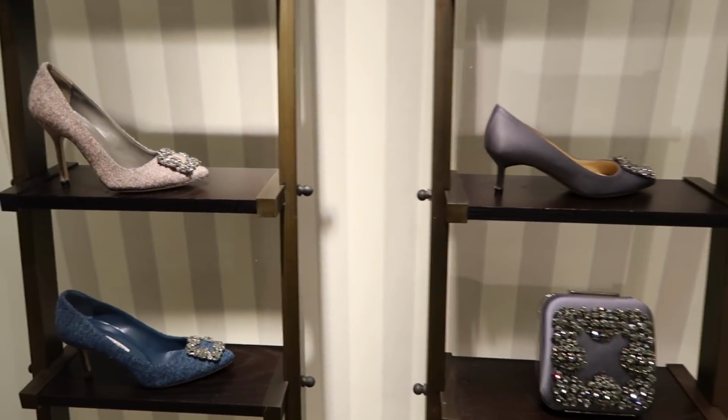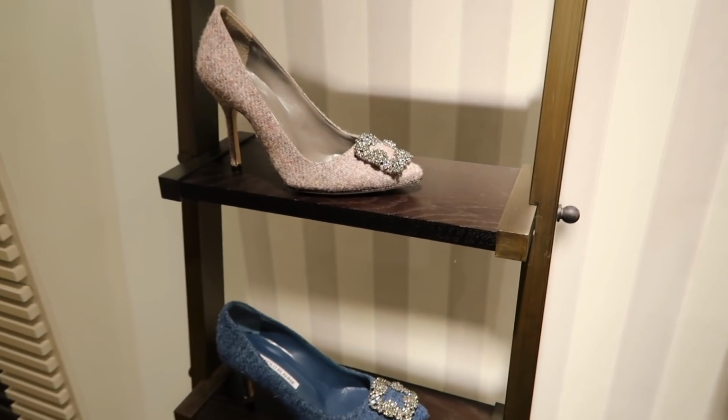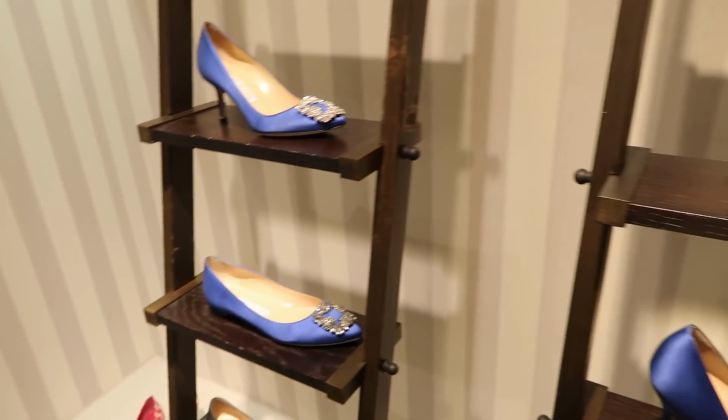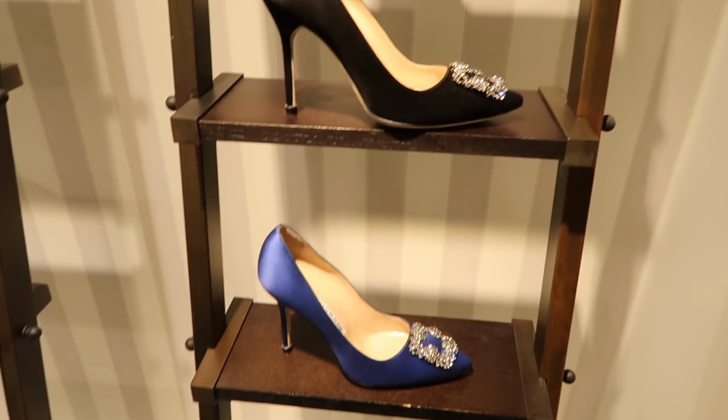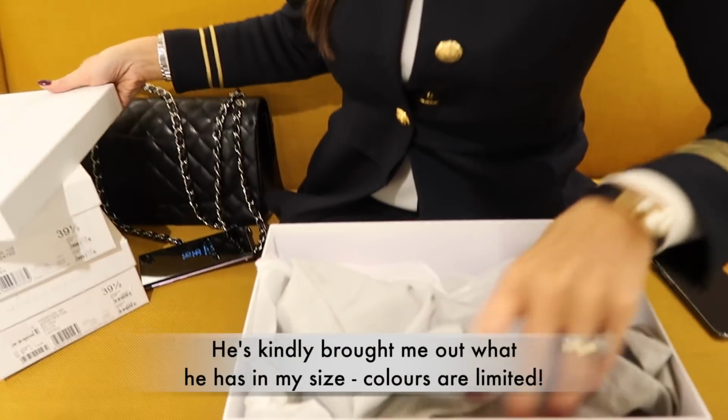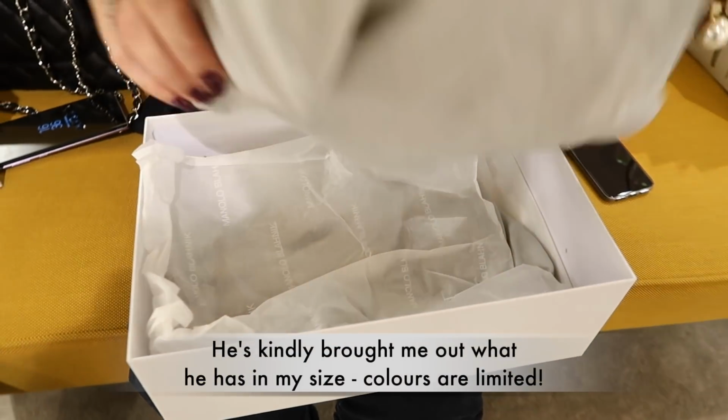Let me see. I've got a really lovely man trying to help me at the moment because it turns out that everything in the sale is like a size 2 or a size UK 9, and he's trying to find me some stuff that is like a 6.5, 7 that is in the sale. It's like Christmas all over again. I don't even know what colours I'm going for.